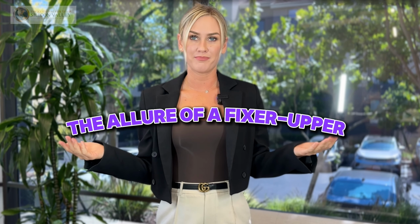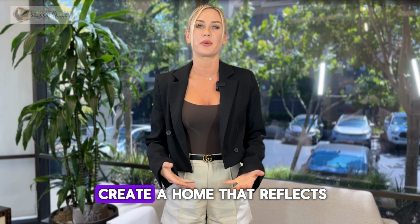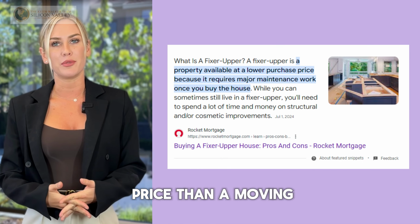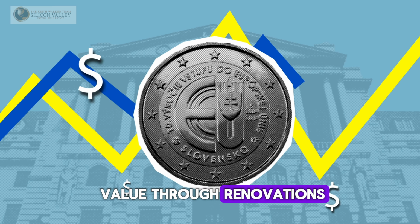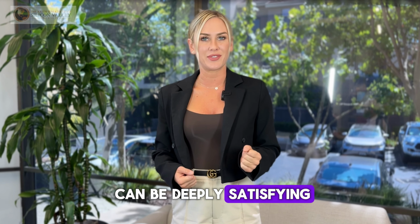A fixer-upper. Buying a fixer-upper can be incredibly appealing. It offers a chance to create a home that reflects your unique style, often at a lower price than a move-in ready house. And it can be a great way to enter a desirable neighborhood and increase the property's value through renovations. Plus, transforming a neglected space can be deeply satisfying.